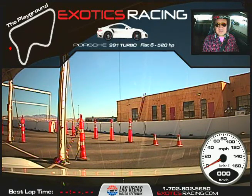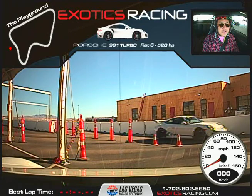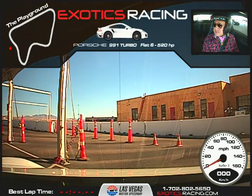Holding the brake to the apex there, that'll help out the trail braking. Trail braking, heading on down to the apex, helps out a lot with the Porsches. So should I brake a little later? Well, we can work on that.